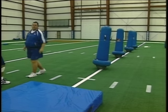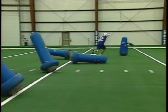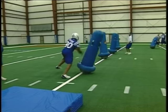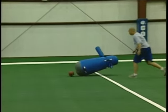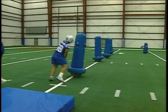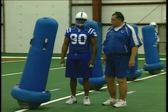All right, slap, rip, one at a time. Excellent. That's the way to work. Good job. Good job. Finish with a strip. That's the way to get that ball out. Good slap. Good high rip. Nice. That's the way to hit the bags. Good work.